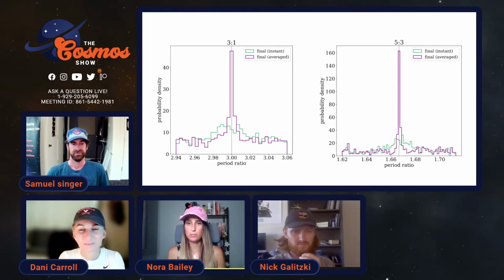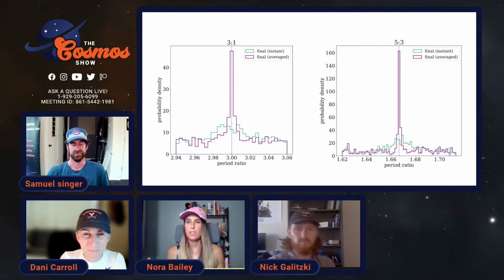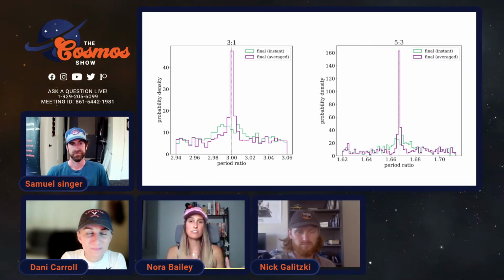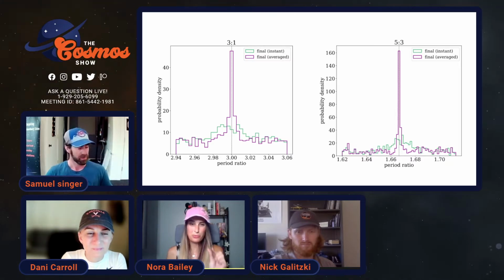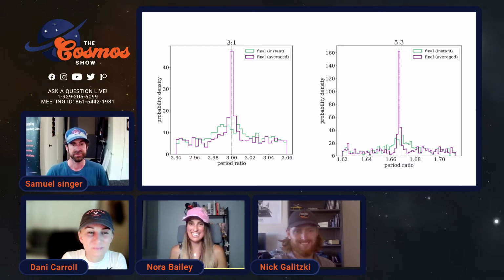And this is what I'm showing in this figure. This is about several hundred planet pairs that I simulated. I took the period ratio at a single random point in time, and that's shown in green. Then I averaged it over a period of time, and that's shown in purple. You can see that with the averaged period ratios, all of a sudden you get this really narrow, really tall spike right at the resonance location. That's really exciting. That was what I was hoping to see, and I did.